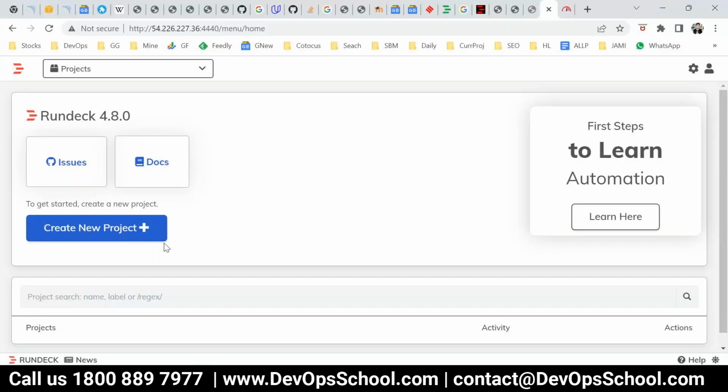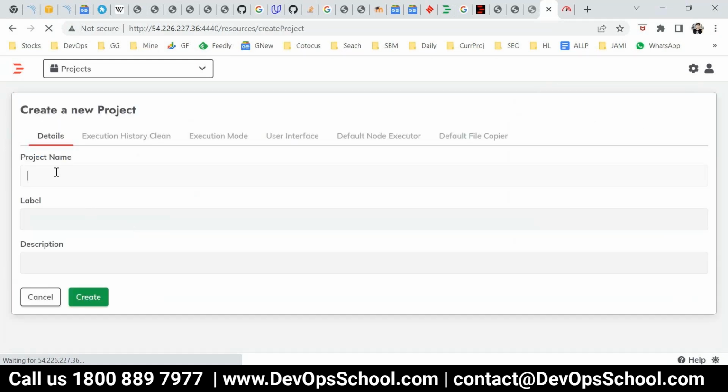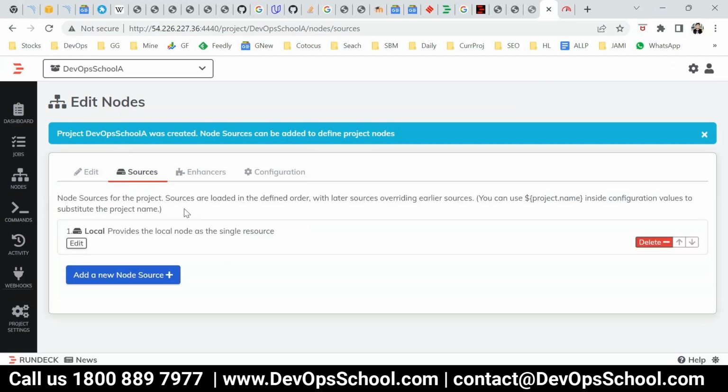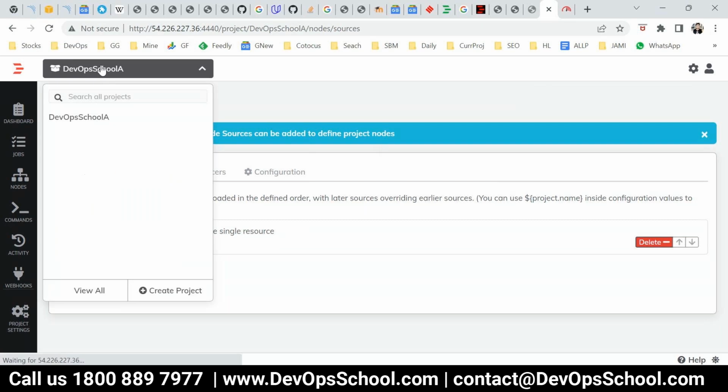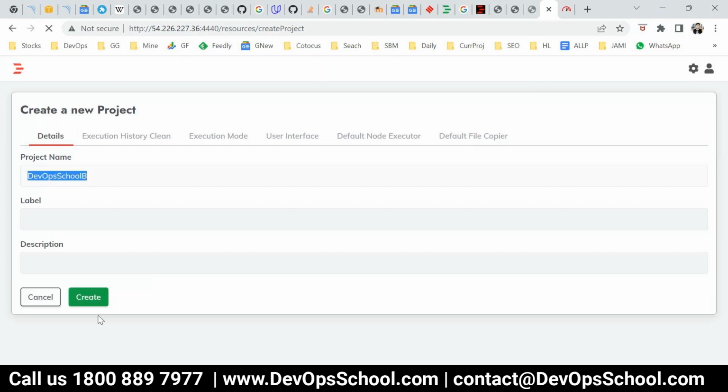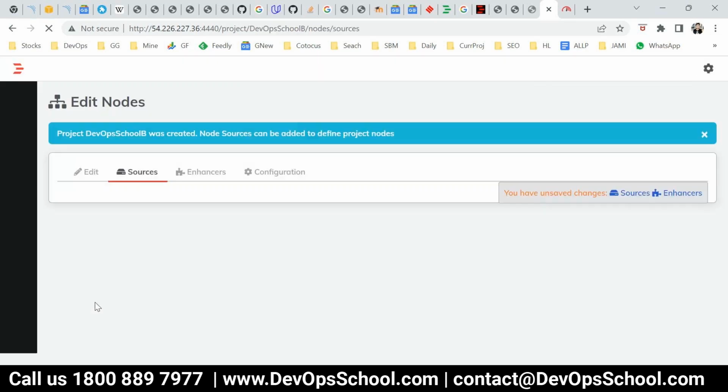So let me create a project. What is the project name? I'll just name it devops school A. This is the project label and description, I don't care too much. Now I created one project, and inside the project you have many options. One by one we'll go. I want to create one more project so you can see the difference between project A and project B. Now I created two projects for you.